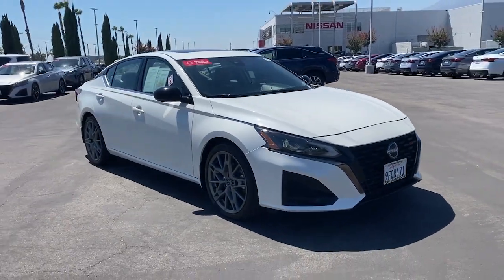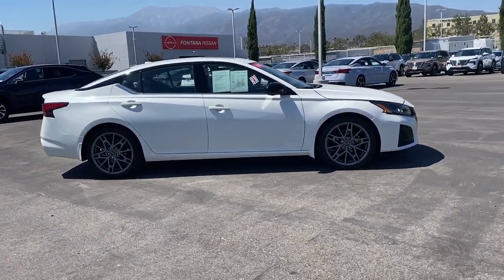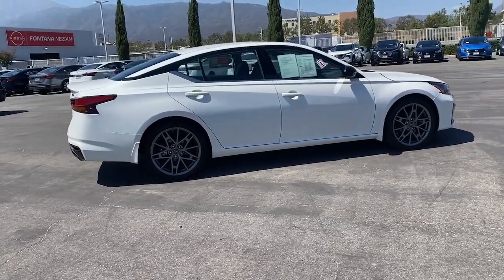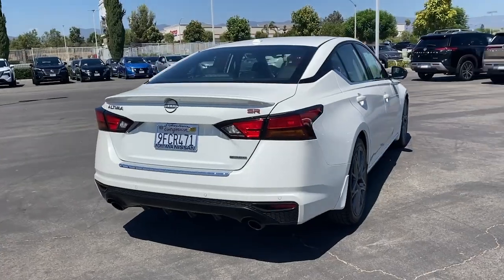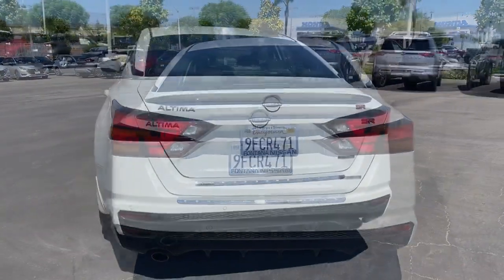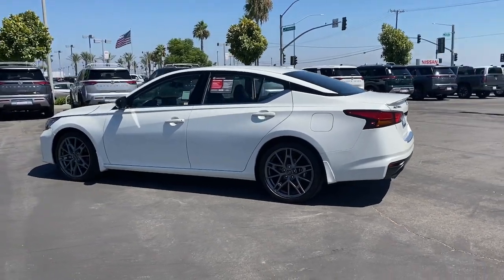Get acquainted with the 2023 Nissan Altima. With less than 15,000 miles on the odometer, this vehicle provides excellent value. Here's a stylish, family-friendly Nissan Altima, the midsize sedan with available all-wheel drive and standard driver assist safety features.